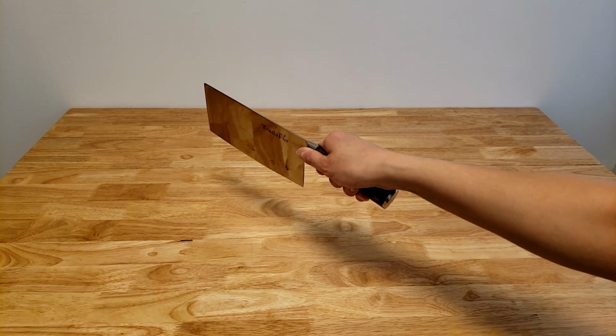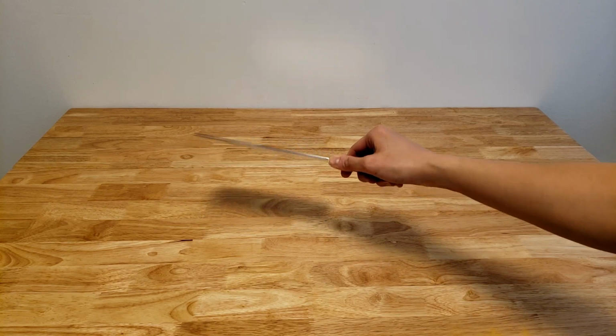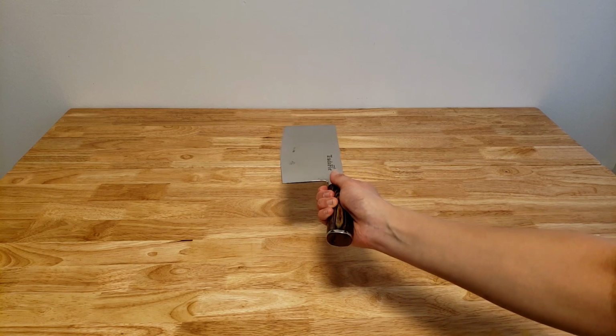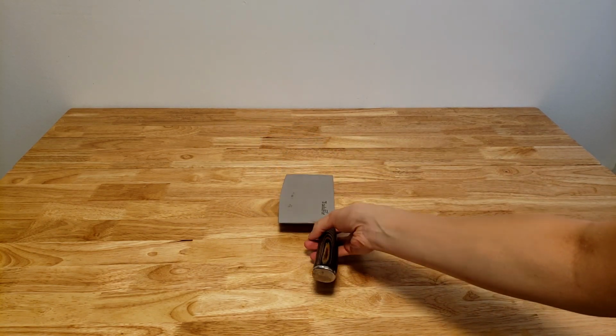The one I have is medium-sized. It has some weight to it, but honestly could be a lot heavier and it would still probably be fine. Like the rolling pin, you should choose one of these that has a comfortable grip for you.